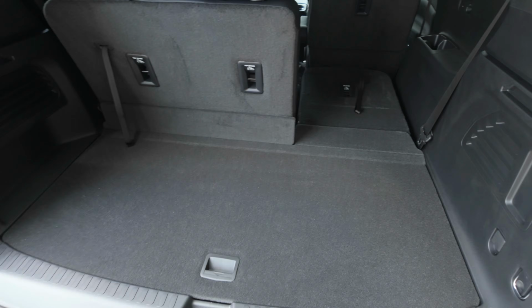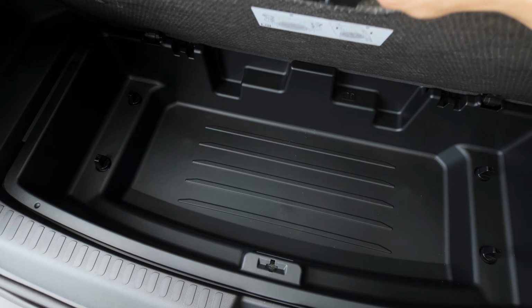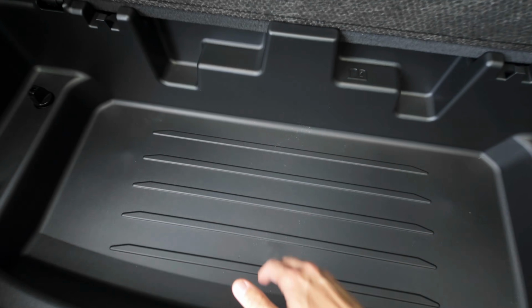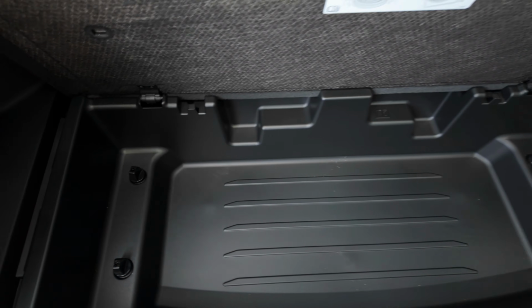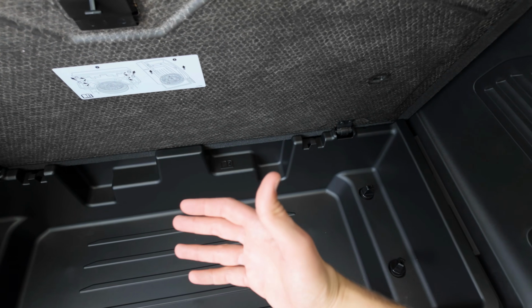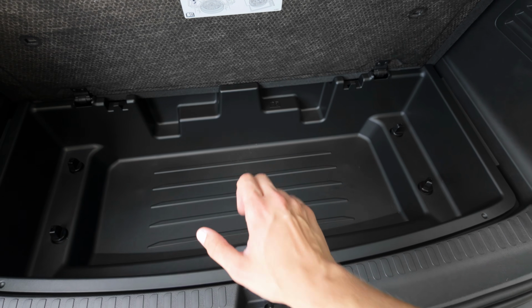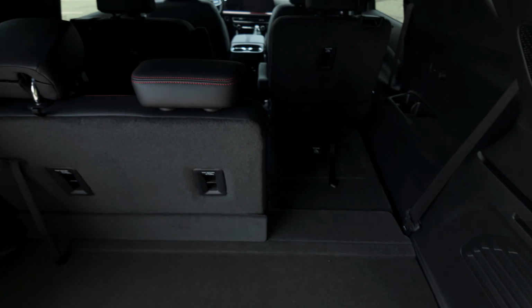And now one other thing that the Traverse does feature is right inside of here. Go ahead and lift this up. And as you can see, it's actually a secondary storage area right here. And now if you want to actually access the spare tire, you have 4 little plastic screws right here. So you just kind of unscrew this cap on here. And then underneath there will reveal your spare tire. So pretty cool how nice and hidden it is too. And again, it adds more storage space, especially with that 3rd row up.